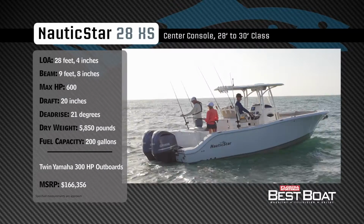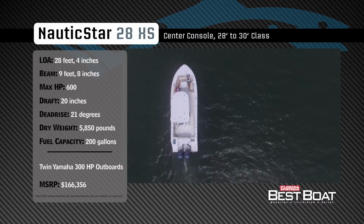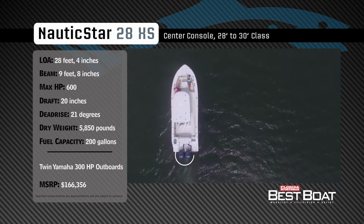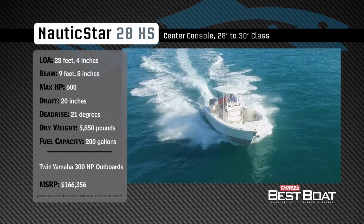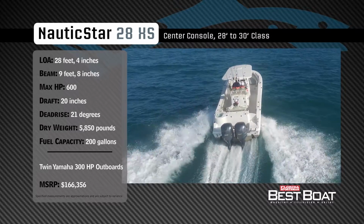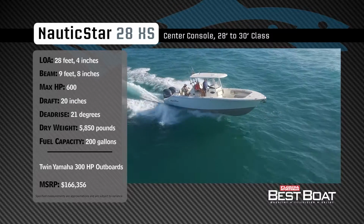Representing the 28 to 30 foot class in the center console category, the NauticStar 28XS has an overall length of 28 feet 4 inches, a beam of 9 feet 8 inches, and max horsepower rating of 600. Built for a comfortable ride for the family when venturing offshore, she has a draft of 20 inches, a dead rise of 20 degrees, a dry weight of 5,850 pounds, and a fuel capacity of 200 gallons.